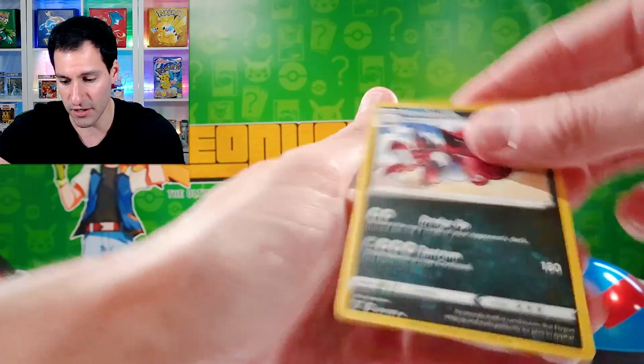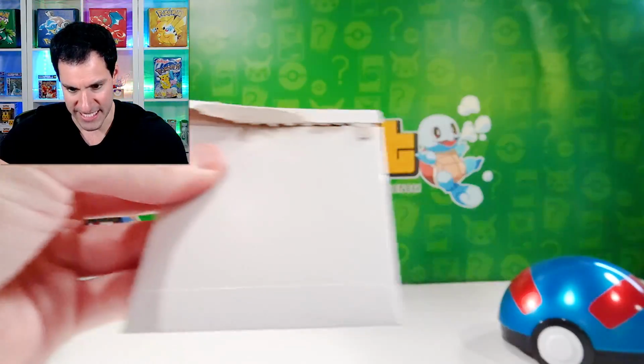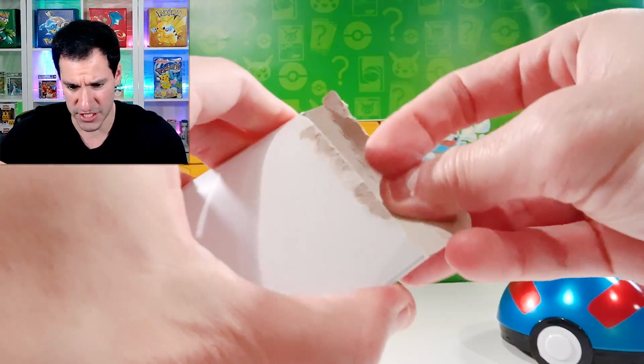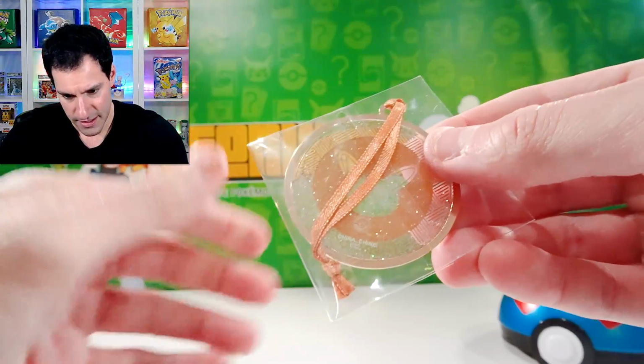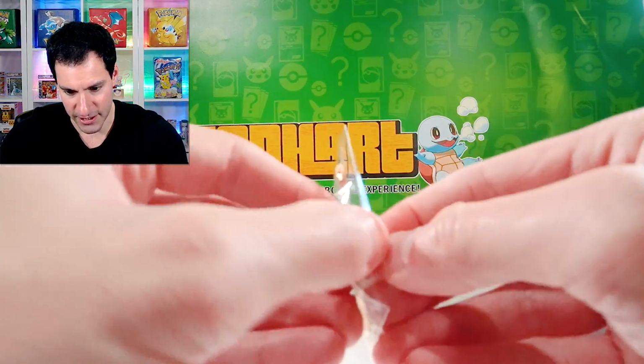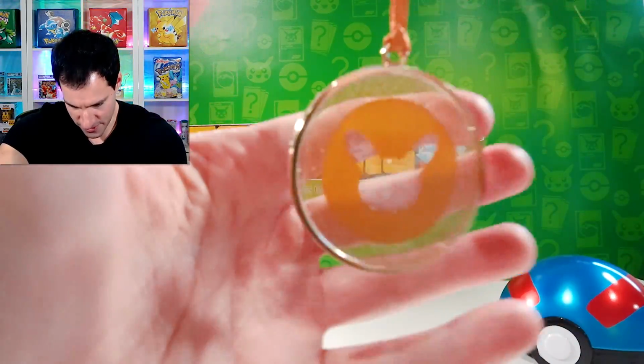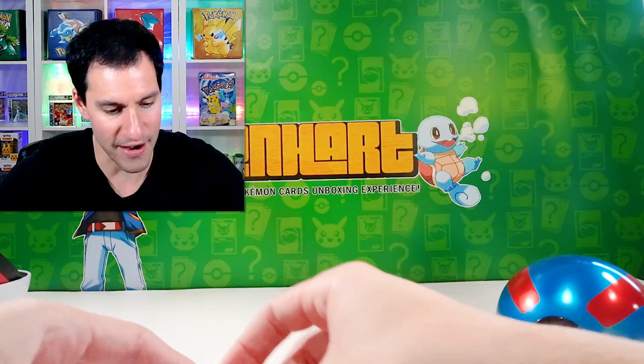Now, Pokemon Center also included one thing, this. Let's check out what this is exactly. If you purchase over a certain amount. Oh, look at that. It's a, what's it called? That goes on the Christmas tree. There we go, ornament. Now I remember. All right, that's cool, has a little Pikachu on it. Are we ready for the next one?